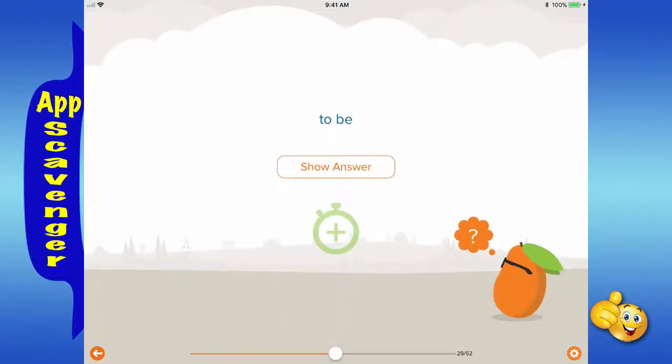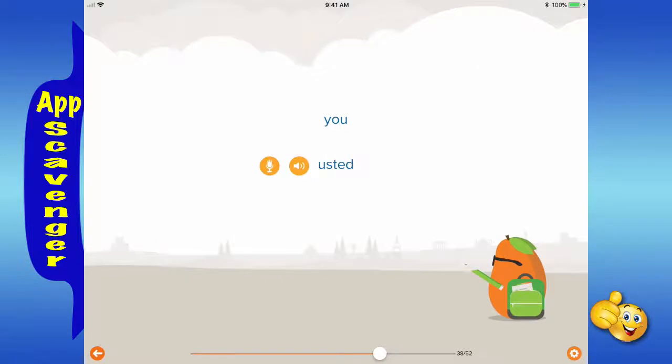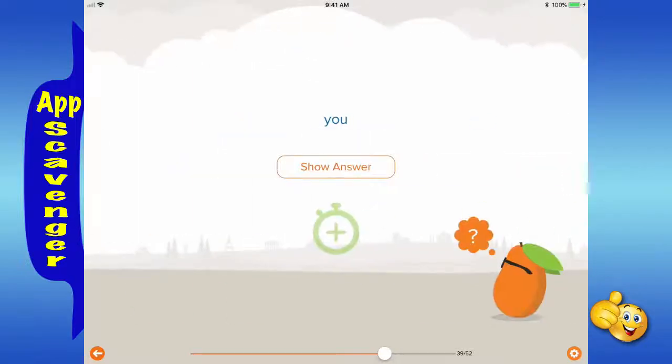How do you say to be? Estar. There's a formal way to say, you are. What is it? Está. When the situation is formal, use Usted to say, you. Usted. In a formal setting, how would you say, you? Usted.